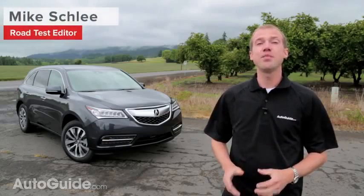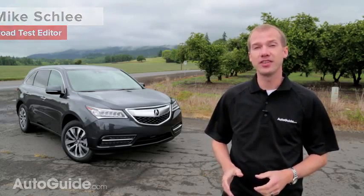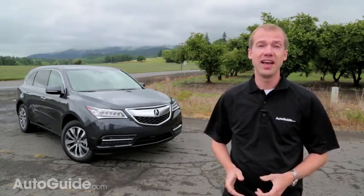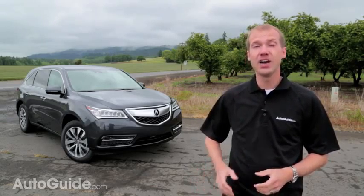The MDX is the #1 selling vehicle for Acura. Last year, nearly 51,000 of these crossovers left showroom floors. That's nearly 20,000 more than the next best-selling Acura, the TL. So, to say the 2014 redesign is important for Acura would be an understatement.